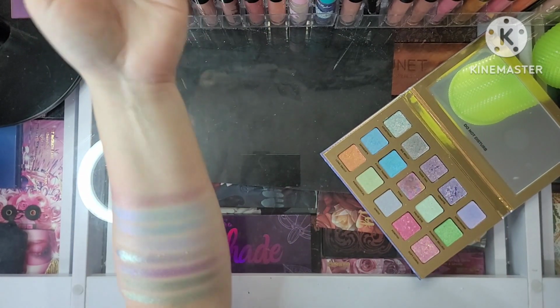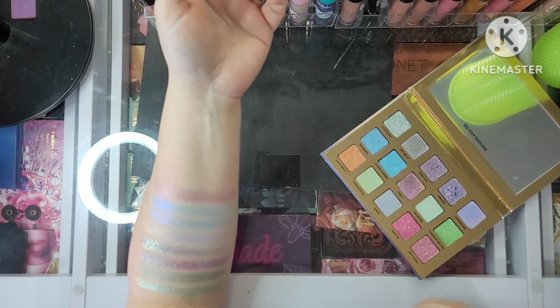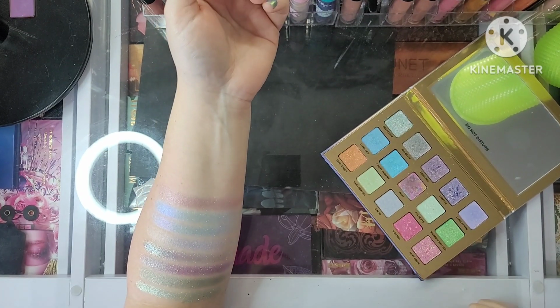Again, not one of my favorites. I'm just not crazy about light pinks. That's just where I sit on it. I think it's because my skin is not the right shade for it. God, I don't think I'm gonna have enough room for the rest of these.